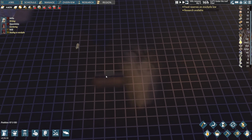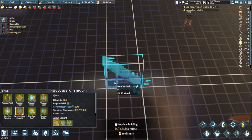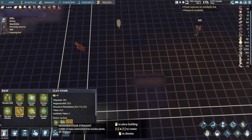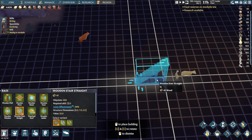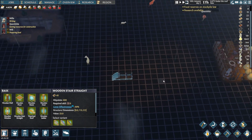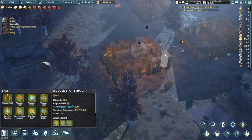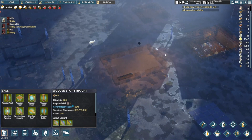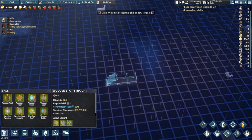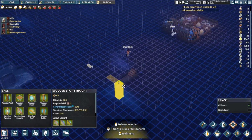Okay. Now I want a staircase here. Could do a clay stair. But do I want to? Now we want to avoid a cave-in. So we're gonna have to be clever about this. Ay-yi-yi. I don't like that. Being clever. Oh, wait, no. Don't dig down.